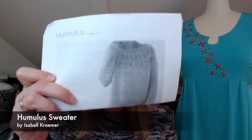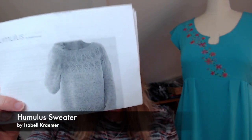Moving along, I think I covered everything. This other work in progress that I worked a lot on this week is the Humulus Sweater by Isabel Kramer, so you can see it there. I am doing really well with it. I am in the color work now, and it's coming along so nicely. Here's what it looks like.